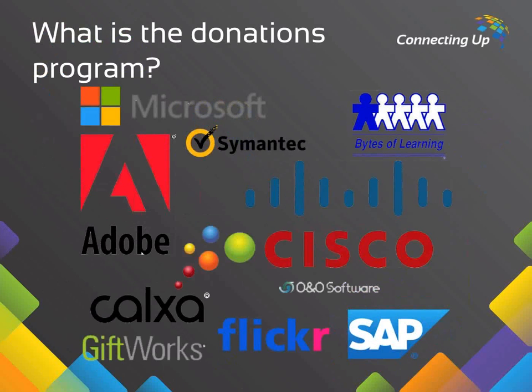So I guess the first thing is, what is the donations program? The program used to be called Donatech, for those that have been involved with us for some time, and the program is part of the TechSoup Global Network. Globally, organisations like ours, or not-for-profit organisations, run similar programs to this in about 40 countries. We run a similar program to this in 8 countries: Australia, New Zealand, and throughout Southeast Asia.